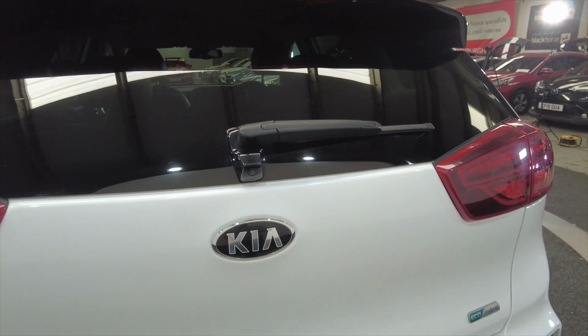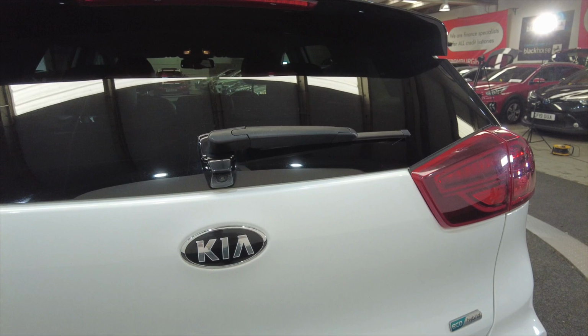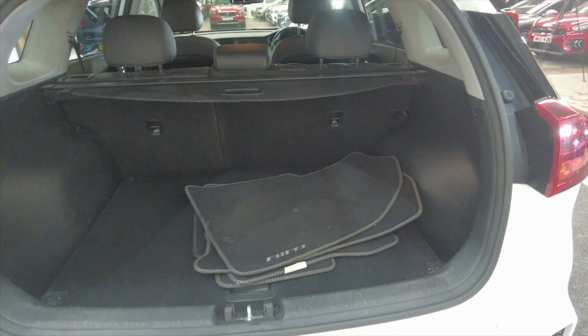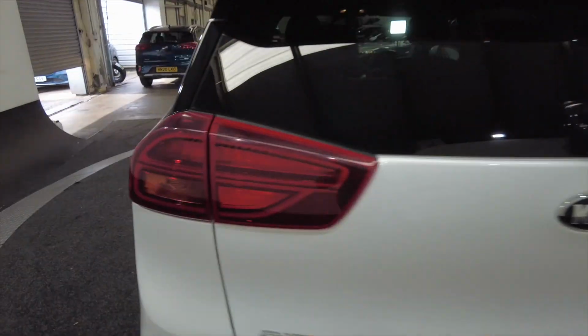Just unlock this boot here. There we go. As you can see, really generous sized boot. Those rear seats do fold as well to provide additional space if required. Acres of space in the back, plenty of leg room and headroom for your rear passengers.